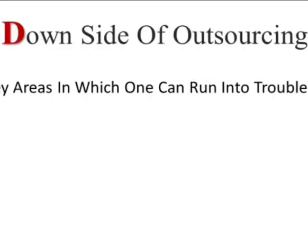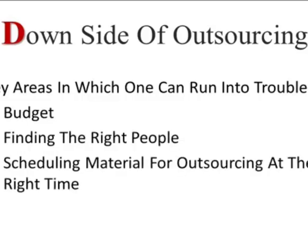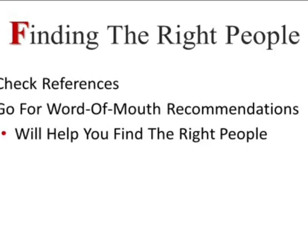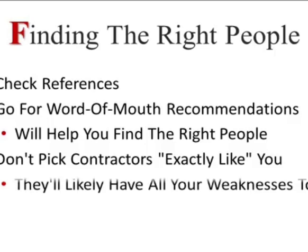Those who have outsourced will quickly tell you that there are two key areas in which one can run into trouble: budget, and finding the right people and scheduling material for outsourcing at the right time. The previous tips, checking references and going for word-of-mouth recommendations, will help you find the right people. And don't make the mistake of picking contractors exactly like you. They'll likely have all your weaknesses too.